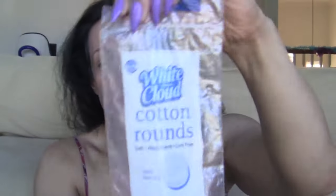These White Cloud Cotton Rounds. Yeah, they did the trick. Why not? I'll repurchase this again. Cotton rounds, yeah, for removing my eye makeup at the end of the day.